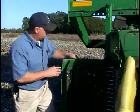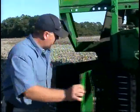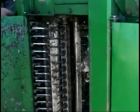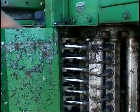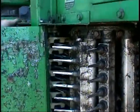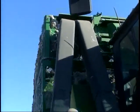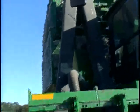And then what happens is, I'll show you back, it's probably easier to see back here. These doffers are turning the opposite way of what the spindles are, and it knocks the cotton off. Well, when it knocks the cotton off, it falls right here. And what it is, you got a big, more or less vacuum cleaner that sucks the cotton up into the basket. And that's the basics of a cotton picker.